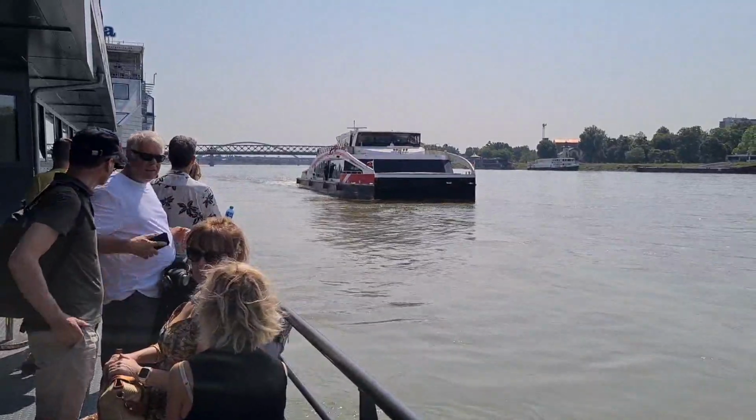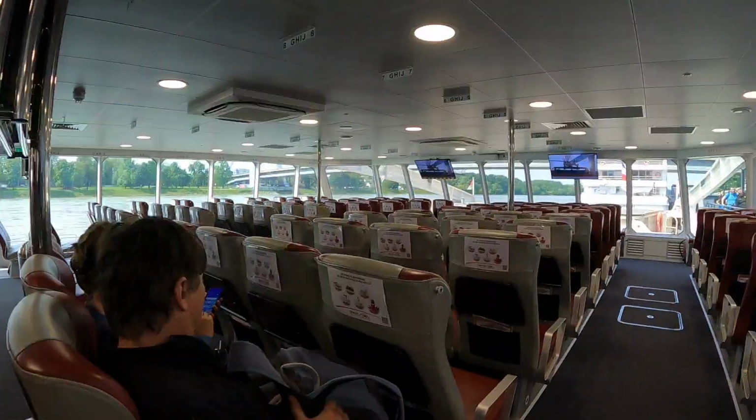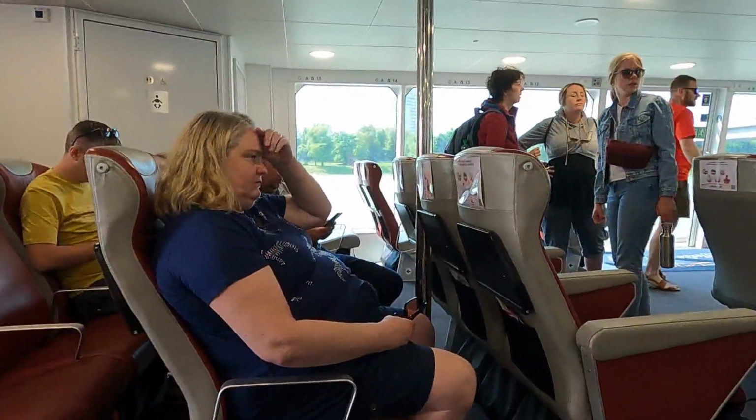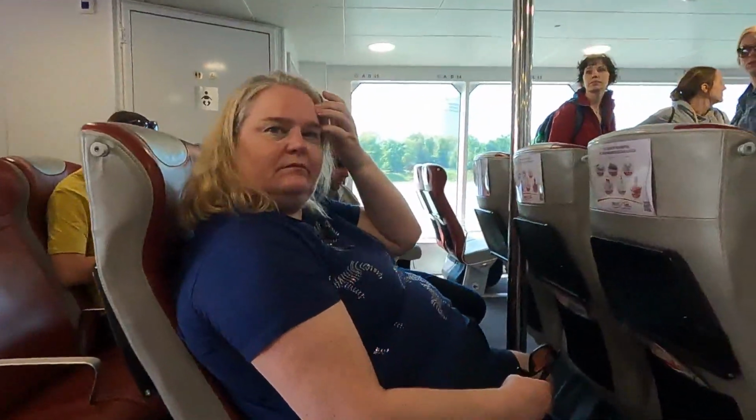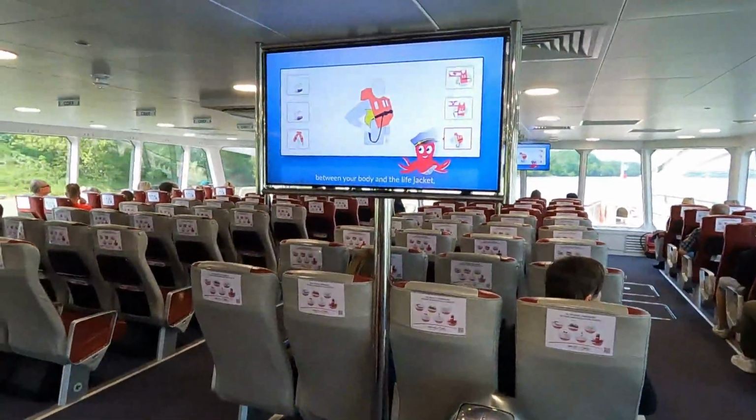So here's the hydrofoil as it came in. Twin City Liners, bang on time. I got a bit arty with my camera there, so forgive me for that. But we found our seats. You get loads and loads of seats, and different costs for different areas of the boat to sit in. We moved as soon as we started off, so don't be too hung up on picking your seat. There's loads of space, as you can see. The sound wasn't very good, which is why I'm dubbing over it.